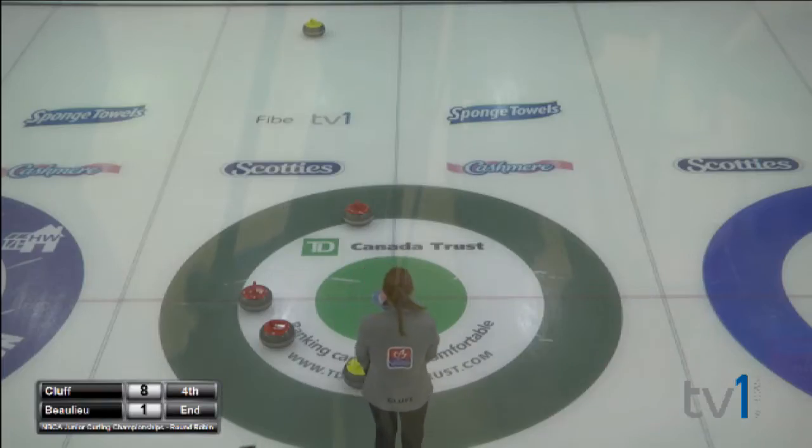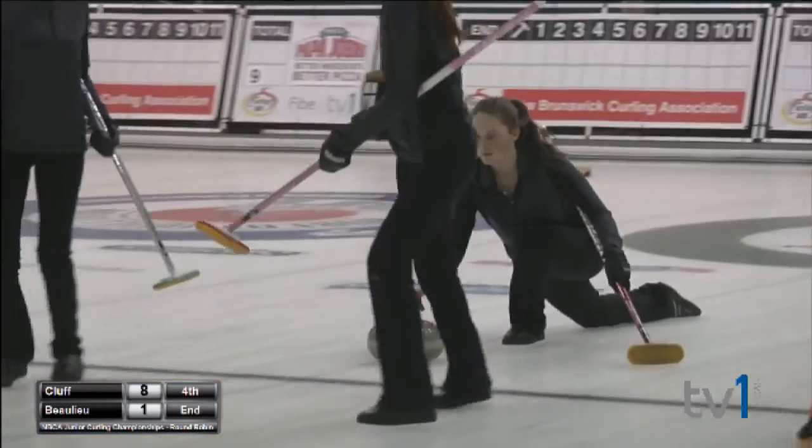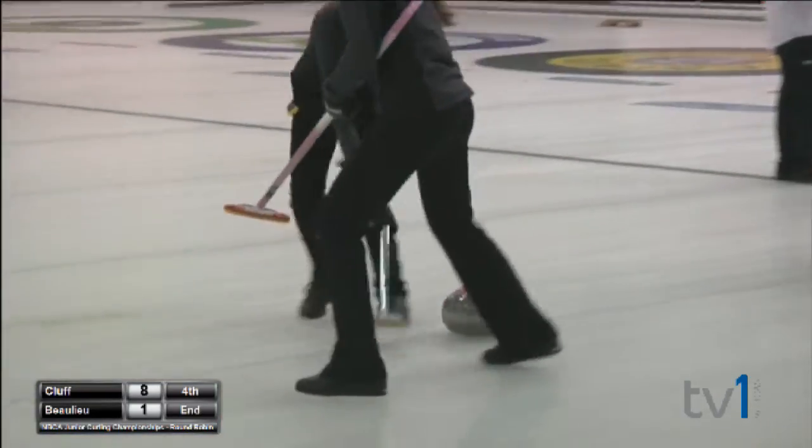Yeah, she was going to play the run back, but I think now she's going to play that first shot that I discussed. She's just going to play the pick, maybe hit and roll over to your right, but she definitely doesn't want any more rocks in the back of the house. She doesn't want any rocks for Team Beaulieu to be able to freeze to. So if she can just hit this one and roll out, she's doing well.